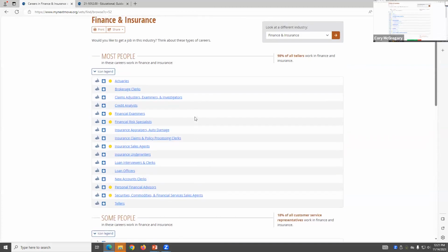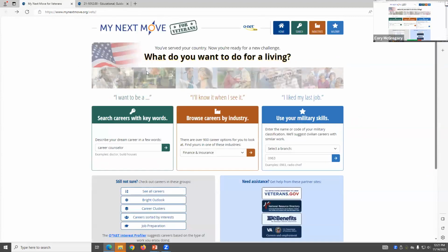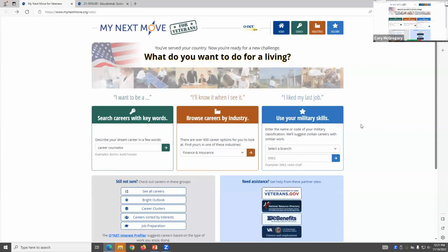Again, this lends itself more to the career exploration piece, but that's another functionality here. This is O*NET My Next Move, specifically a resource for our veterans to assist them in this process. It's a great way to see some different options. And then, exploration-wise, it also helps you find good areas to research. How do I build bullets? You can even use the military skills piece by starting with selecting a branch.